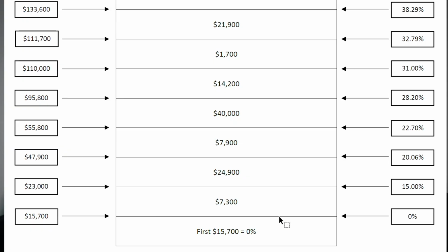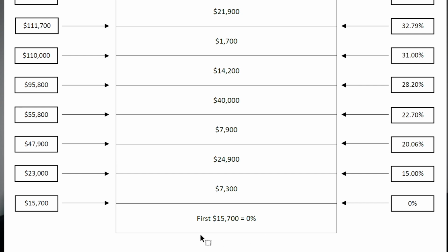So if you look at the very bottom, you'll see in the chart that the first bracket is $15,700. What this means is that on the right side, we have our 0%, meaning the first $15,700 that you earn in BC is actually taxed at 0%. So you don't pay any tax on the first $15,700. So that means if that's all the money that you made the whole entire year, that's exactly how much tax you would pay.